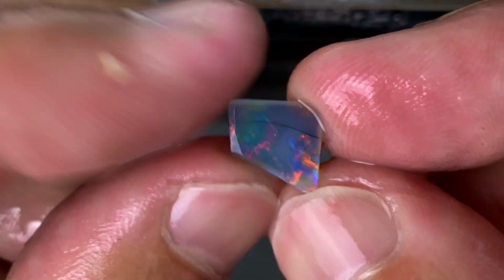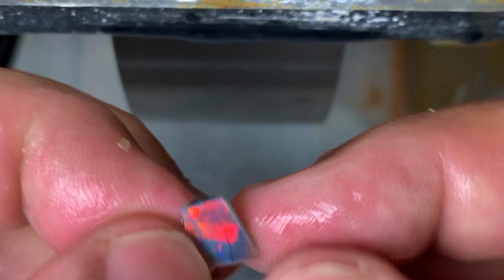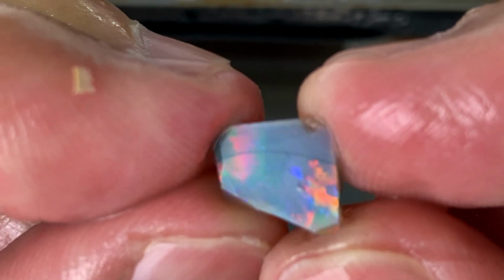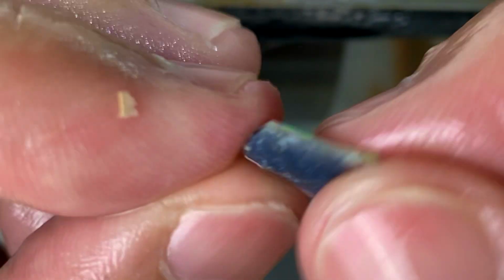And look at that crack. That's interesting. It's natural. It's not a crack, and it's stable opal. Wow, that's really cool with that black line. It's just potch, just potch without color. See that? Wow. All right.